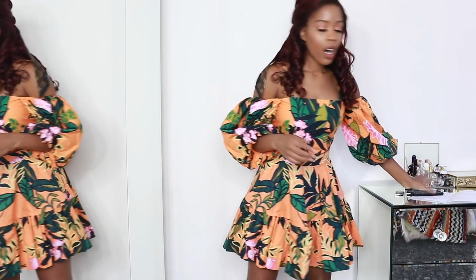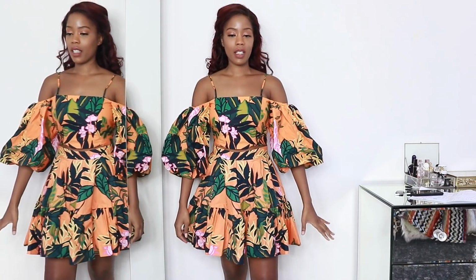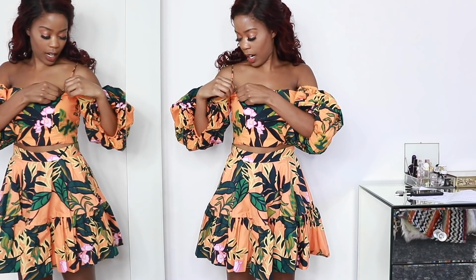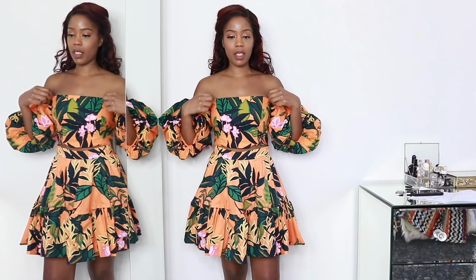Now, I'm really on the fence about this co-ord. I can't decide whether I should keep it or not. I'm going to move my hair back so you guys can see. I have tried this on briefly before I did this video, and I looked at the top and thought, oh, the top is a little bit too busy. I actually really wish I could take the straps off, and then I realised that they are actually detachable. So I said, okay, cool. Let me detach the sleeves, or the little straps, and see if I prefer it.